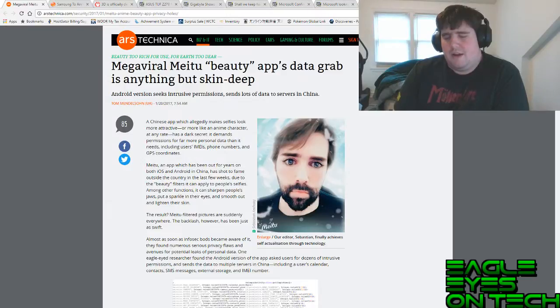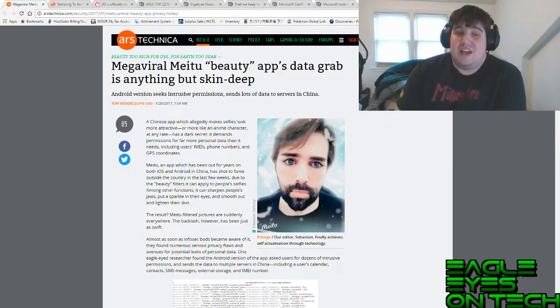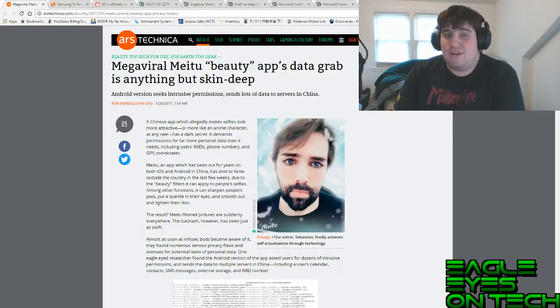So, here's the bottom line. If you are one of these silly, silly people that is using Meitu on your personal phone, whether it's Android or iOS, delete the app. The only time you should be using this app, if you have to make horrific Photoshop monstrosities automatically, should be on a tablet or any other sort of Android or iOS device that has no compromising data on it. Not even an email account. Because it can scan for that. Your data then will be mined, and it will be used for, best case scenario, targeted advertising, or worse, anything else.